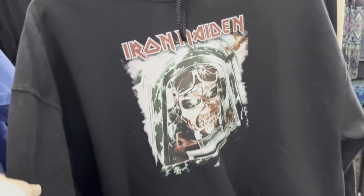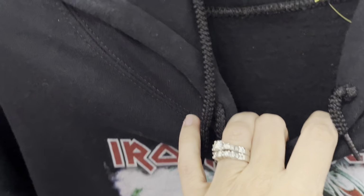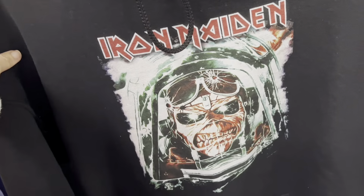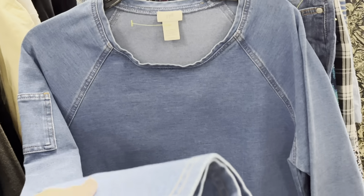Y'all check out this Iron Maiden hoodie. It is really cool. I love the graphic on it, and although I don't think it was original or anything, I still would like to try to sell it. I would have picked up this J.Jill top, except it was a size medium, and J.Jill tends to sell in the larger sizes a little better.